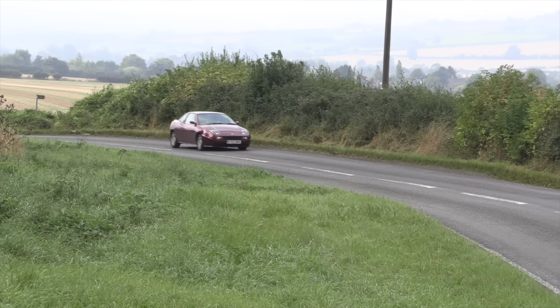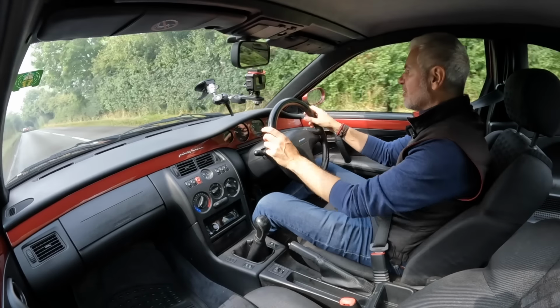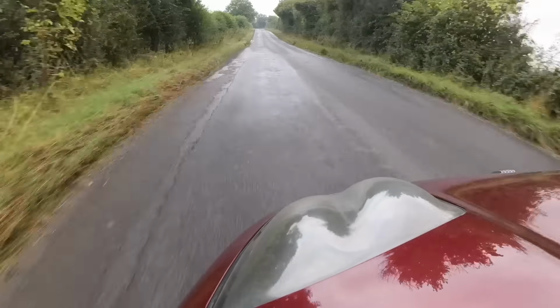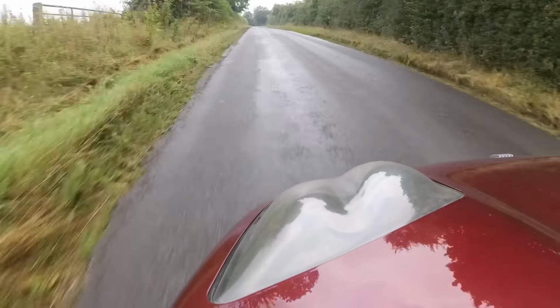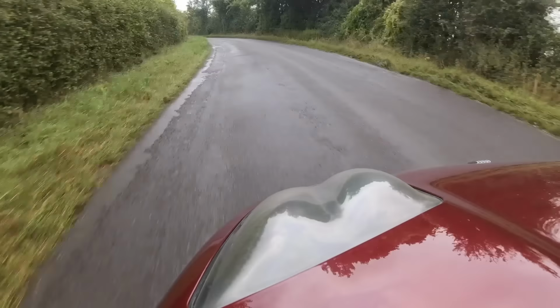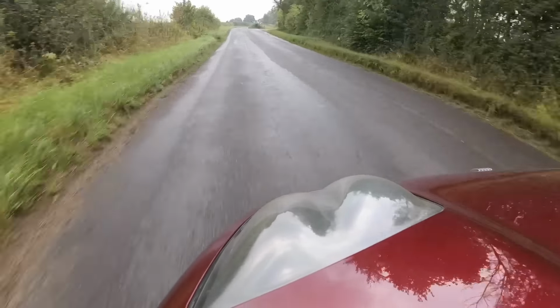lacking in this car. Now, the chassis for this, although derived from the hatchback, the Tipo that Fiat were making at the time, has fully independent suspension, so struts at the front, semi-trailing arms at the rear. And it works pretty well. The car rides well, it's comfortable, it's a good mixture of practicality while still being reasonably sporty. The gear change has a tiny bit of notchiness in it, but it's very easy to use.